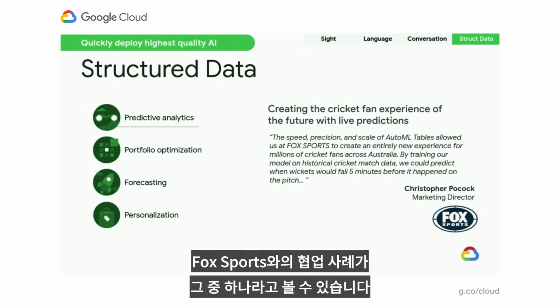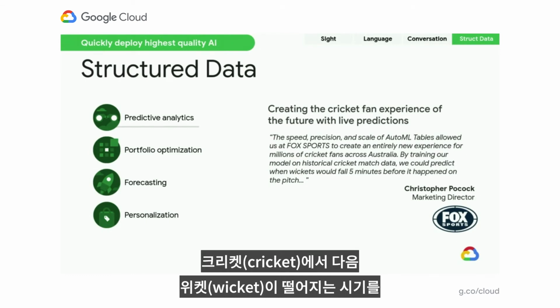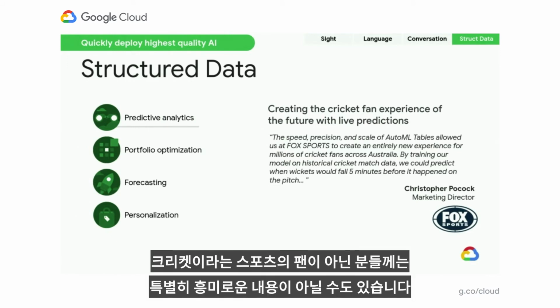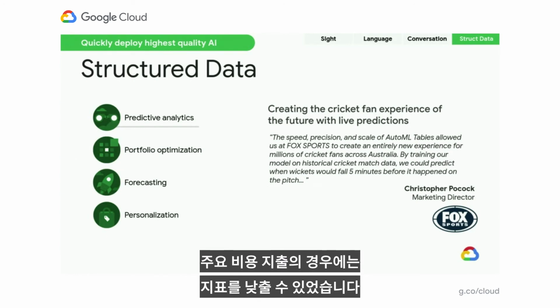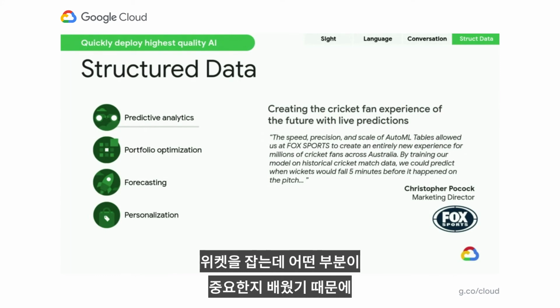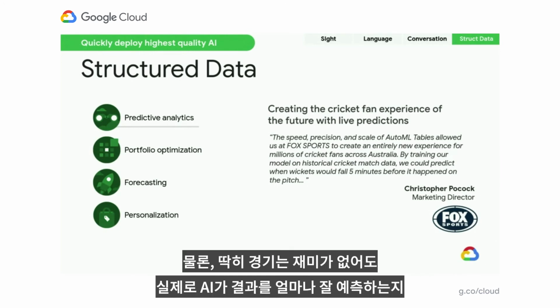We partnered with Fox Sports, and they used our AutoML Tables capability, our structured data capability, to build a model that would predict when the next wicket would fall in cricket. Now, for those who aren't cricket fans, or for those who are, this may not seem all that exciting, but I will say that they increased their app usage. They also increased viewership, as well as reduced a number of critical cost metrics and customer attainment, because customers were so interested and curious. Now, all of a sudden, when I'm watching, I can simply pay attention to the part of the match that I know is going to be relevant. Or I may simply want to tune in to see how well the AI actually predicts the outcomes.